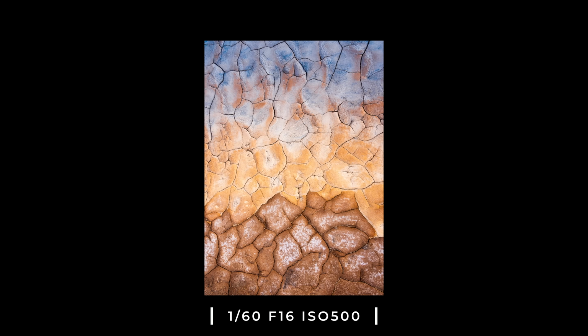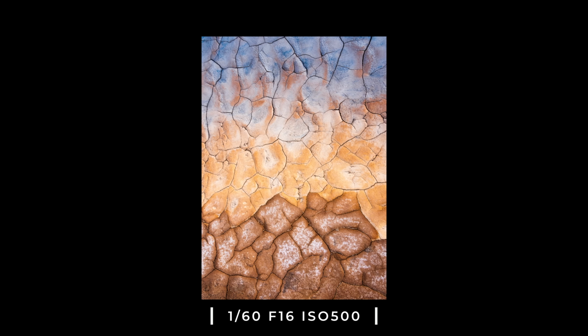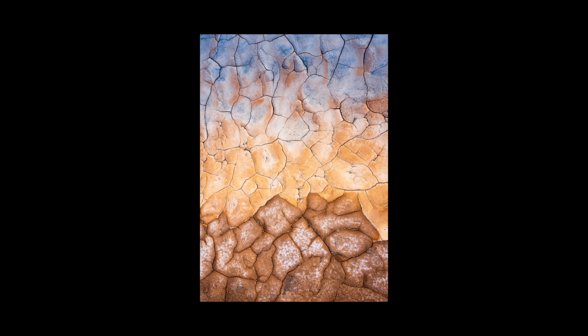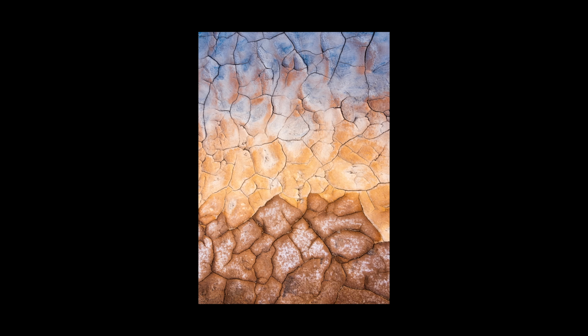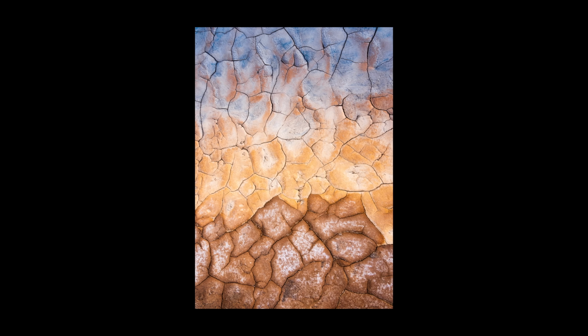One of my favorite things to do while pattern hunting is looking for different color casts that can then be accentuated further in post. In this image, I loved pulling out some of those cooler tones that allowed me to get that color contrast between the blues and the oranges here.